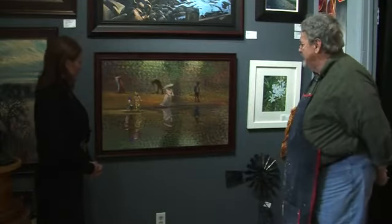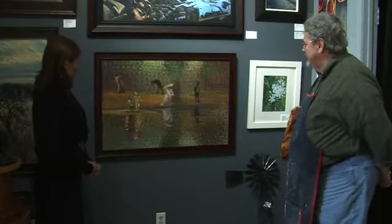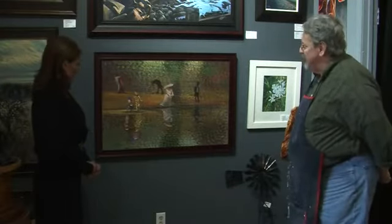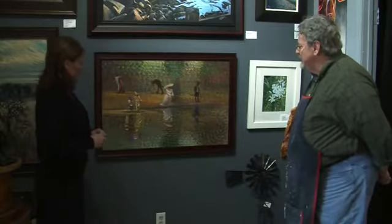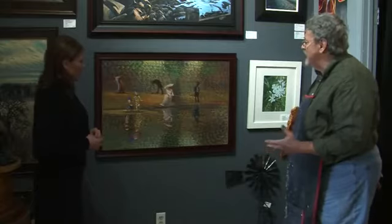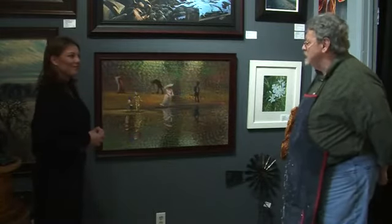It's also done in pointillism in your piece. Yes, you see the influence of Strauss in this one also. But again, I was trying to give a little bit of the way that Thomas Eakins worked, because he used photographs a lot in his work, and he was very precise, and also kind of an homage to Winslow Homer.